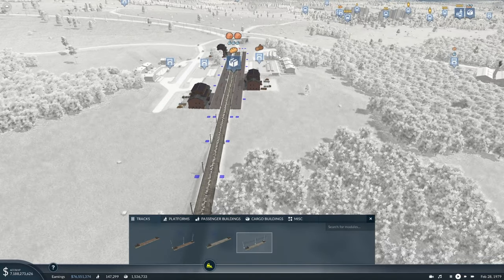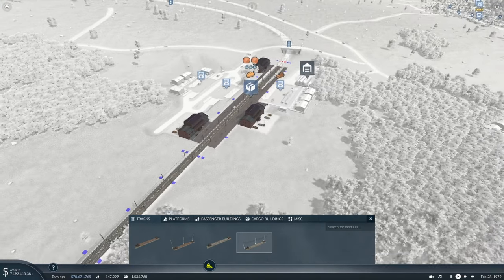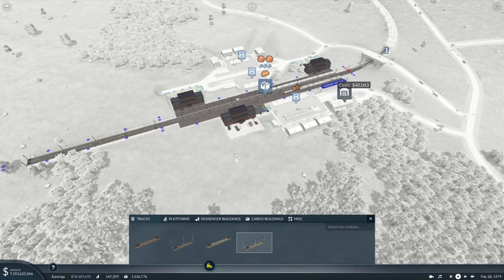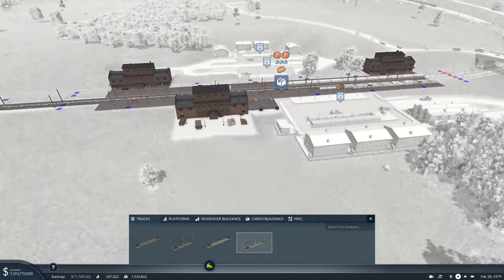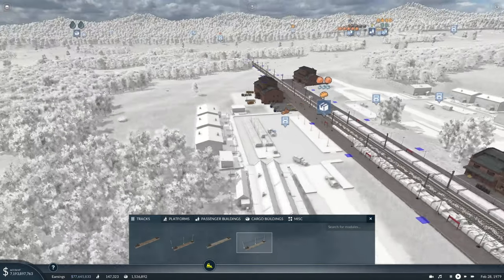Although, coming down, somehow coming through, we'd have to redo all of this. Do we want to redo all of that? We probably do need another station on here, don't we?